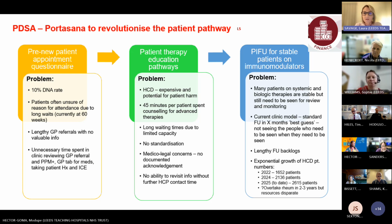We've got many patients on systemic and biologic therapies who are stable but still need to be seen for review and monitoring. And we propose moving this onto a full PIFU model. We've also got exponential growth of our high-cost drug patient numbers. You can see here the numbers from 2022 and the growth to 2024.